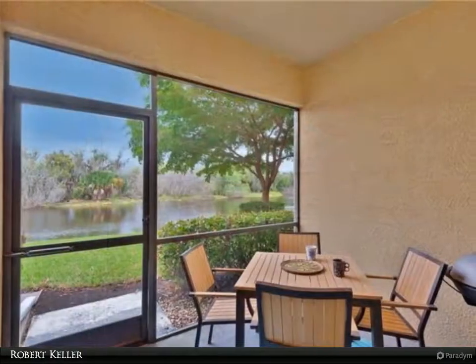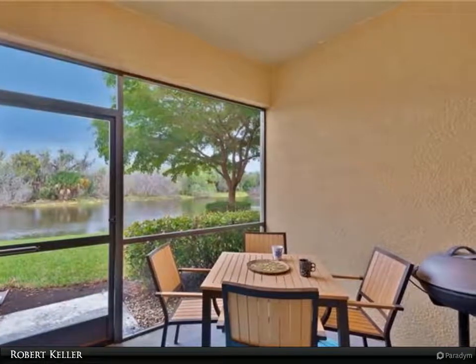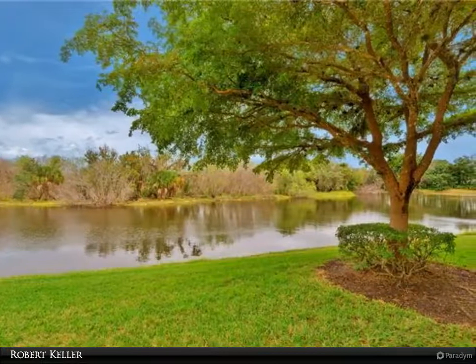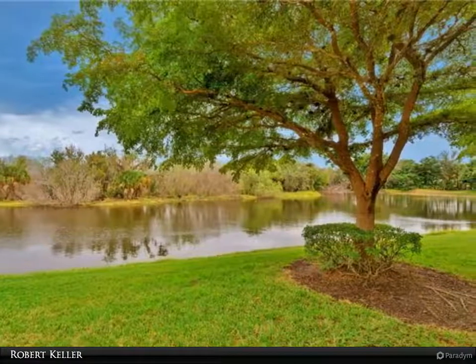Located in Veranda, which offers terrific recreational amenities that include golf, separate membership, tennis, fitness, swimming pools, clubhouse with dining, casual restaurant with outdoor eating, kayaking and miles of walking trails.